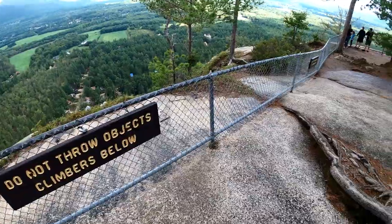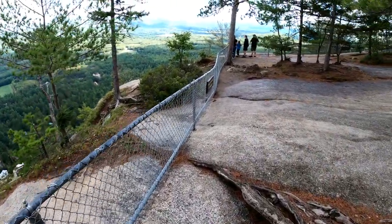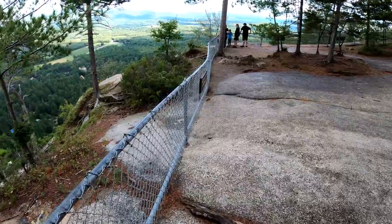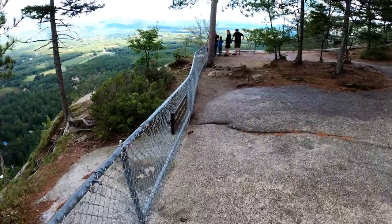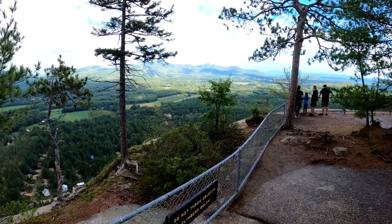Quick note too, there's a fence all the way up around the edge, and I know it's a huge drop off on the other side, so it is definitely a good place to get a good view and be safe for kids.